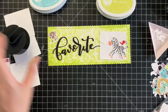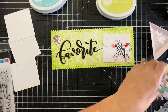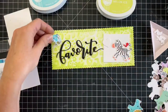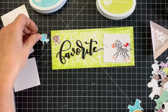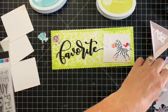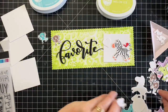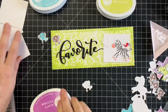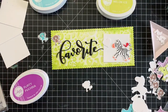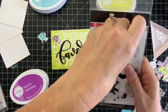I kind of think your monkey should be a bright color. Like what color? I don't know. Do you have blue? I have one already done in blue. That's cute. I'm thinking like a flirty fuchsia monkey. Is that crazy? I don't know. We'll have stamp one. I have a die cut here. Okay, you got votes for black. Mostly votes for black on the die.